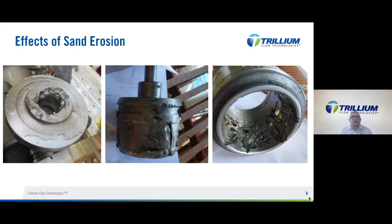In some applications, the customer expresses that the fluid is clean. If you have a look at the picture very carefully on the left-hand side, the customer wondered why there was erosion. But if you have a quick look at it and a real good look, you can see that there are particles in that fluid. Those are sand. That's what's eroded the valve. The amount of sand in the process fluid can clearly be seen in the picture. However, the customer didn't expect to see that.